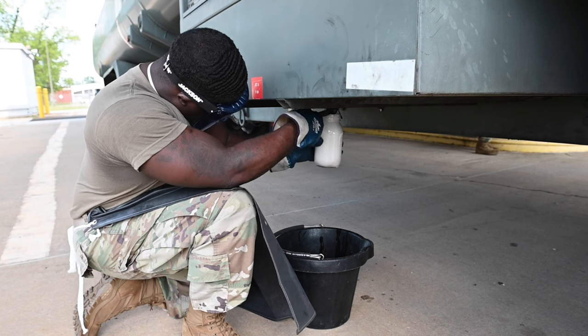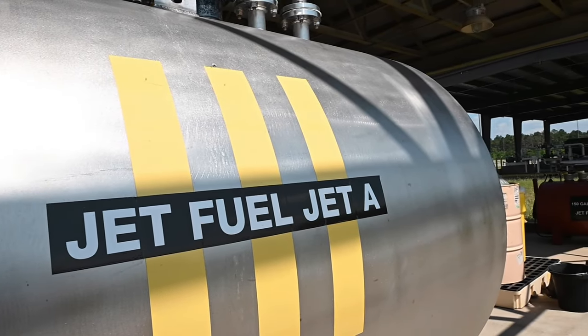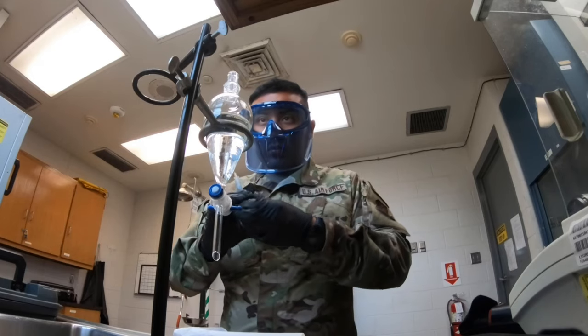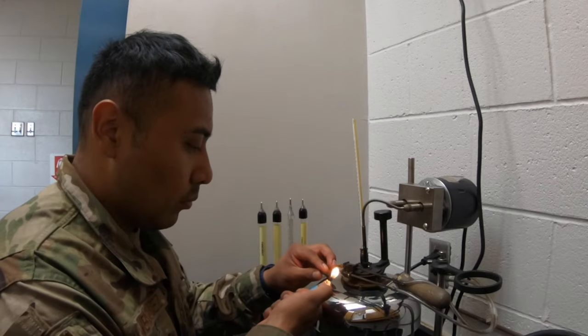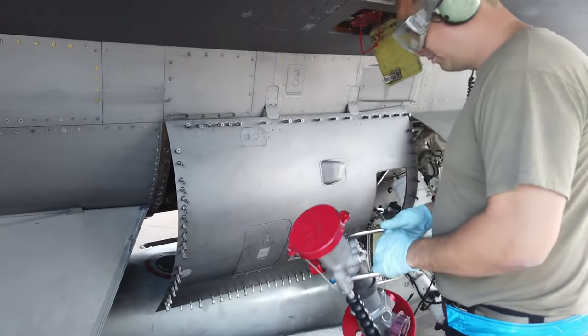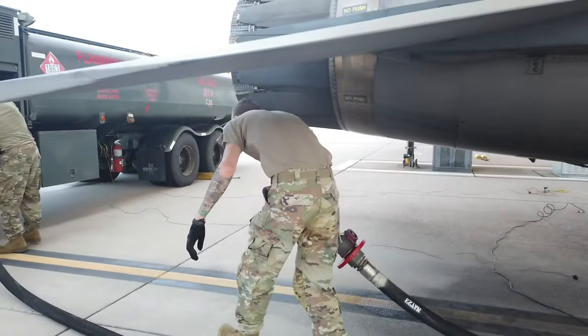We test all the fuel on base. We test the diesel, the motor vehicle gas, and the jet fuel. We test for solids, we test for water, and we test the flash point, which is the point at which the fuel ignites. All of these things are very important. This fuel is going into multi-million dollar aircraft, and we have to make sure it's pristine.